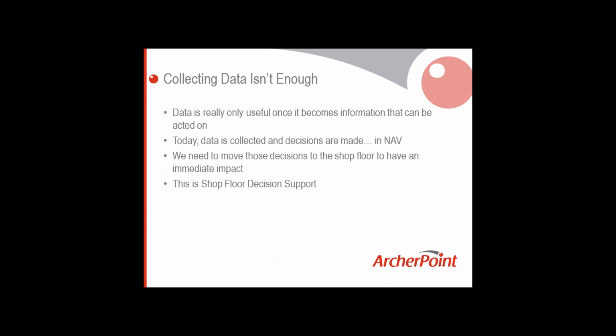So when we pull this data in from the shop floor, we combine it with other data in NAV to turn it into information, particularly on reports and business intelligence, to allow people to make decisions. Well, why do we just do that in NAV? Why not give the guys on the shop floor, if you have a decent workforce, the ability to make some of those decisions themselves? So for example, I received something. Wouldn't it be nice if the system popped up on a mobile device right then and said, you know what, this thing was expedited, it's needed on the production floor right now, or this needs to be shipped to a customer immediately.